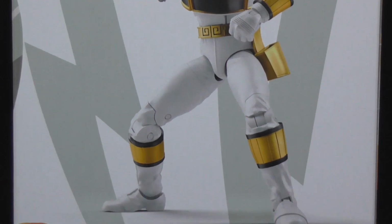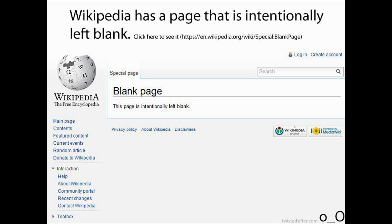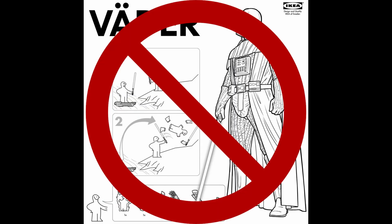And that's it. If you're looking for biographical information, you're going to need to wiki it, because this box ain't going to help you any. Likewise, there's no instructions either on the box or inside it, so you're going to have to figure out what to do with this figure and accessories on your own.